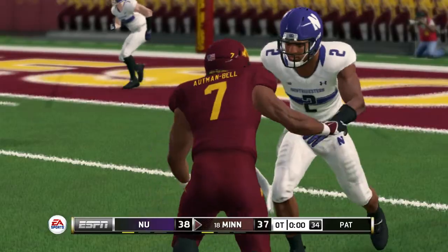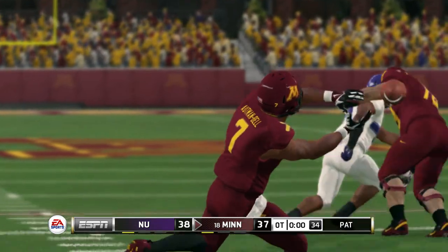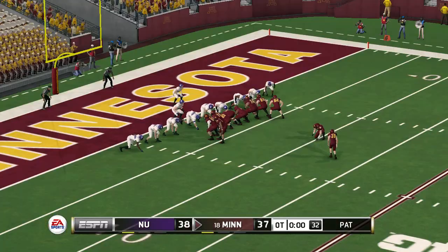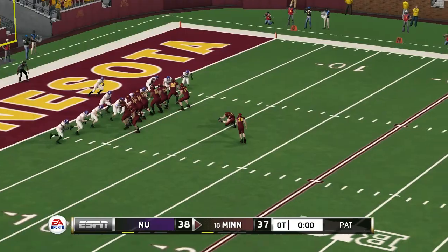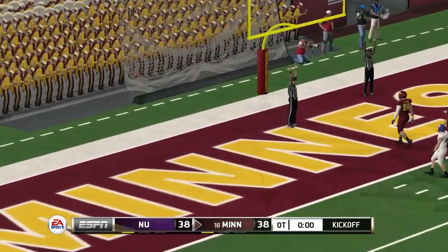It's a nice touchdown, but they still need the extra point to tie it up. It's a lot of pressure on a kicker. You never know about the jitters. Here's the PAT to tie this thing up. And he adds the extra point.